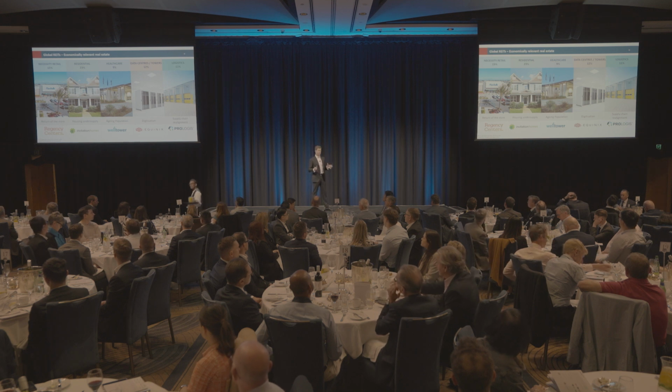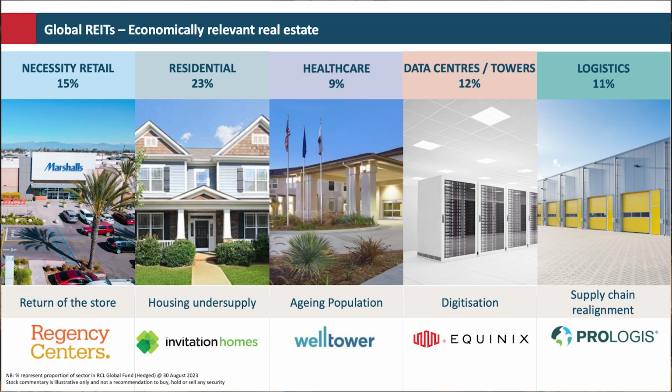So what are we talking about when we say relevant real estate? It can range from necessity-oriented shopping centres, grocery-anchored, servicing the daily needs of the consumer. Resilient to e-commerce, and in the US benefiting from very low supply and some of the lowest vacancy in 15 years. Then you've got areas benefiting from longer-term secular demand trends, whether it's the need for affordable residential accommodation. In the US, where you've got material undersupply. Also in markets such as Canada.